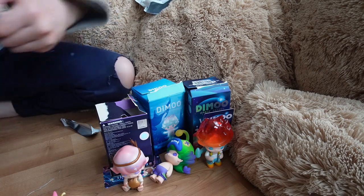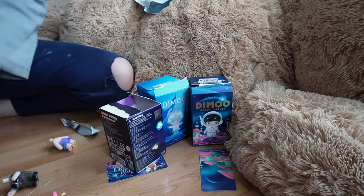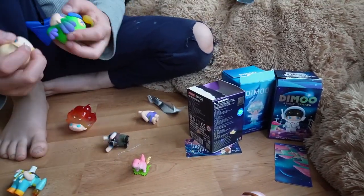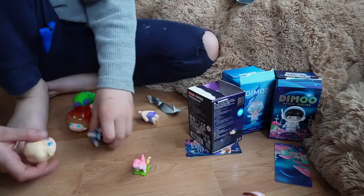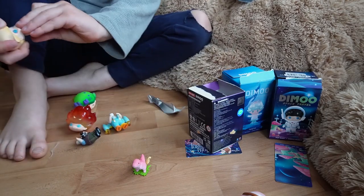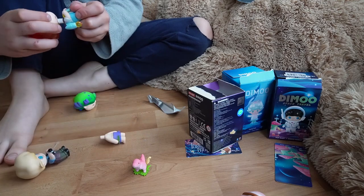These are for you. His head comes off. Her head doesn't. His and his. These must go together. Oh, no, these don't go together. Yeah, I don't know if any of them will fit with each other. That would be nice if they made them so the heads could go on other ones, though. That would be neat. I'm putting this one. Fire Boy.